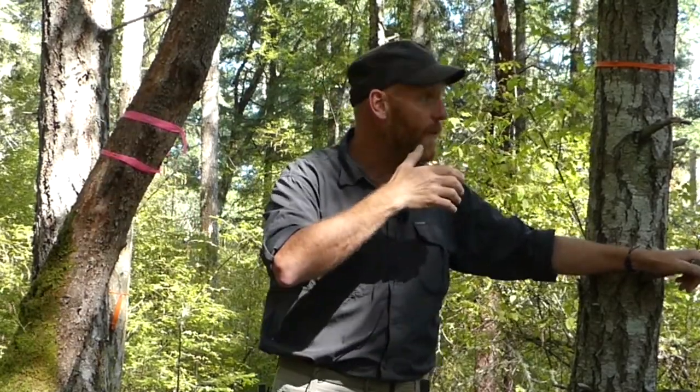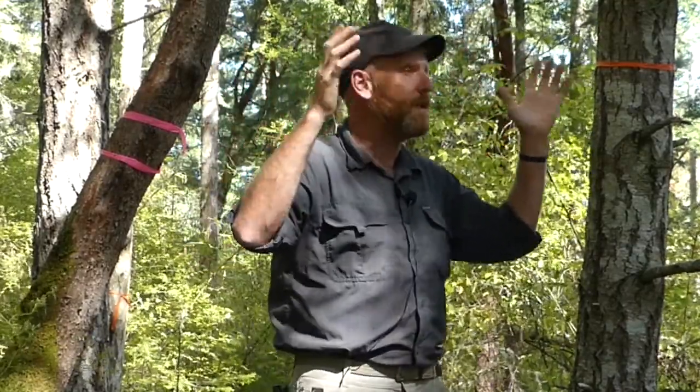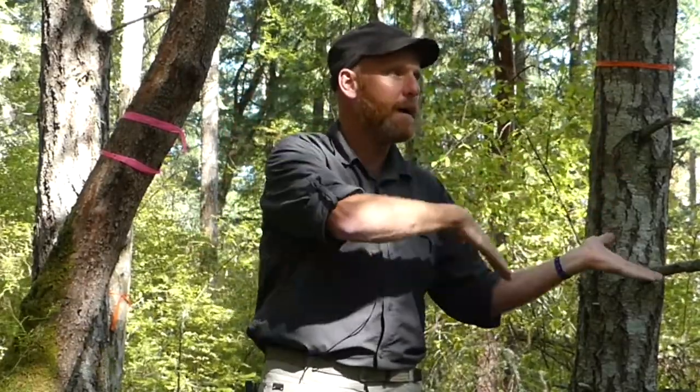Now, another key thing to keep in mind though is we don't want to come into a stand that has this high of stocking density and over thin. You don't want to take out too many trees, because as you can imagine right now, all these trees are accustomed to growing together. And as the wind blows, they're all kind of leaning on each other. And if we were to come in here and take out too many trees, and a big northeasterly comes along, you could have a catastrophic blowdown.